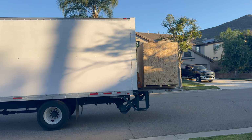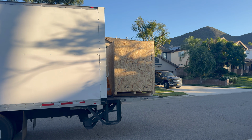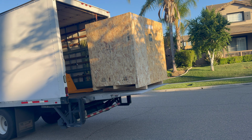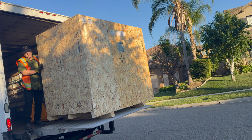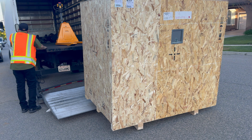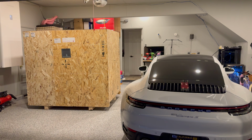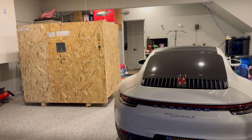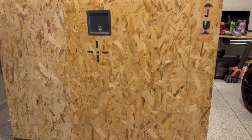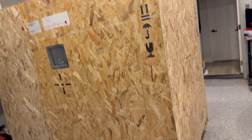As you can see in the video, it comes in a very nice crate, very well packaged, with a lot of wood around it and a lot of material and backing to ensure it doesn't get damaged, because it comes via boat and goes through a lot of handling. It is very well shipped and packaged. They dropped it inside my garage, and now it was time for me to unbox it and see what's inside.